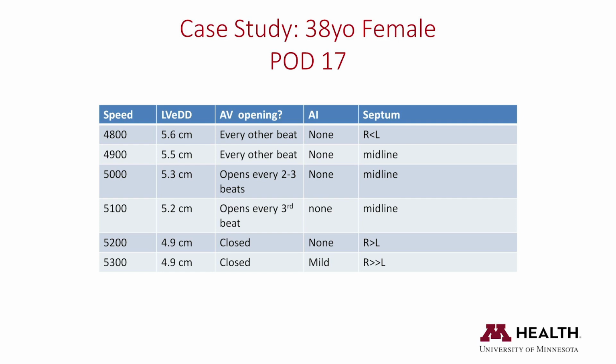As you can see here, at a speed of 4,800 RPMs, her left ventricle is getting bigger again, back to almost pre-implant, 5.6. Her aortic valve is opening every other beat, so a little too frequently. No AI, of course. But her septum is bowing from left to right. Those angles don't make it easy. So now her LV is big, her RV is fine.